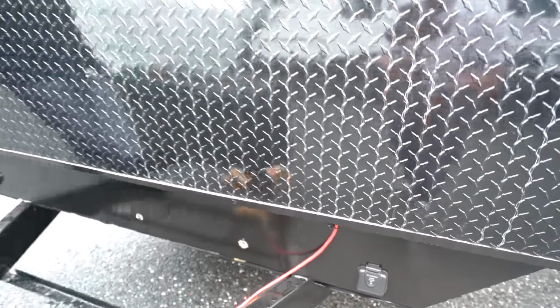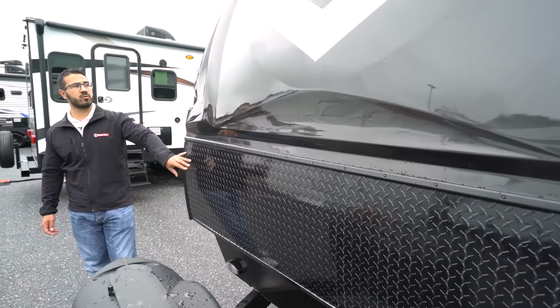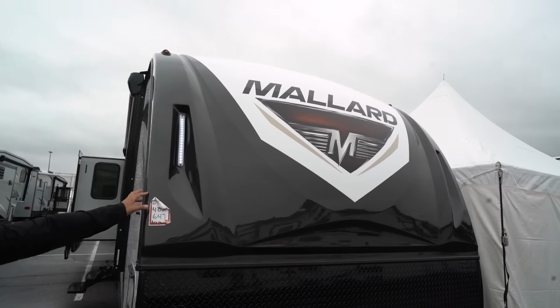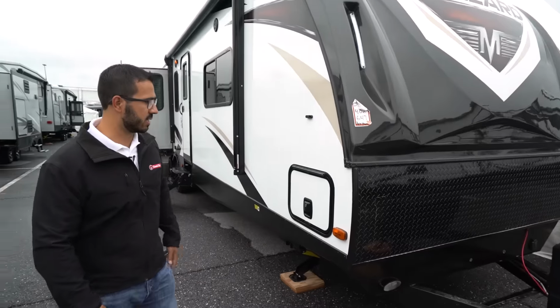Coming up the front here is diamond plating to help protect the front end from some of the rocks and debris that may get thrown up by your tow vehicle. And above that is your front cap. Not only does this add some extra insulation, it's also nice and easy to clean. It'll stay looking nice. And you have LED lights inlaid on both sides there.